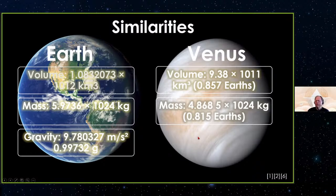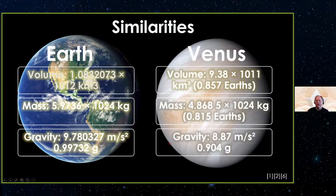Unlike Mars, which is really only about half the size of Earth, half its mass, half its volume, so it's much smaller, the gravitation isn't very strong on Mars. On Venus, the gravitational pull is almost 90% of that of Earth. So it's very similar. If you were able to stand on the surface of Venus, it would be very much like standing on the surface of Earth.